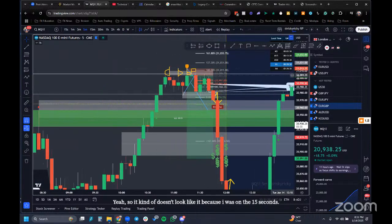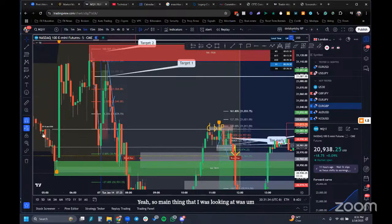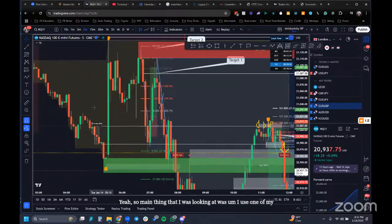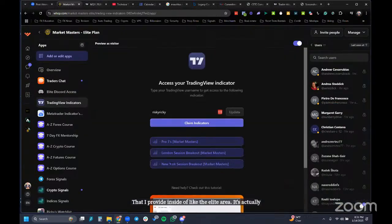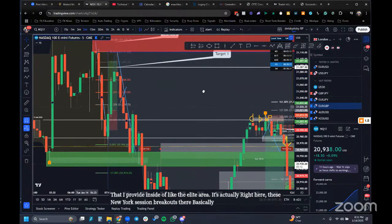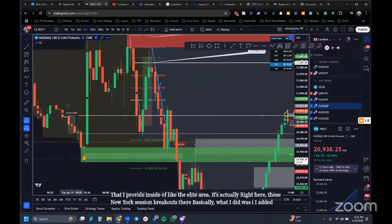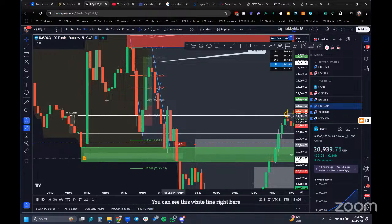The main thing that I was looking at was one of my indicators that I provide inside of the elite area. It's actually right here. These New York session breakouts. Basically what I did was I added the 15-minute open of the New York session, getting the high and low. You can see this white line right here is coming across, right?